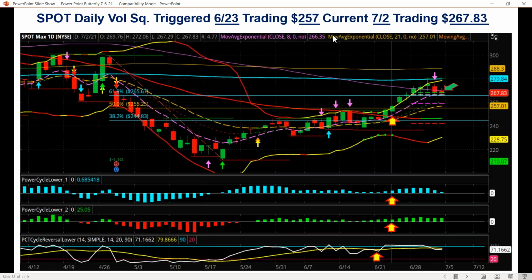But we wanted to do this. Spotify had been hit really hard, and there was a lot of moving average resistance over here. You can see this is at the 100 period and 200 period moving average. So we wanted to keep the trade very defined risk in case it got rejected at these moving averages and went straight back down. So it was trading at 257. So we set up a butterfly, and I'll show you how that worked out.